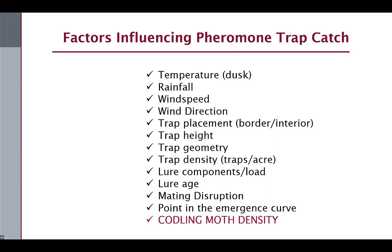The age of the lure, of course, lures age as they stay out in the field. But a huge factor in the performance of a trap is actually mating disruption itself, because if you remember the early days, the indication of whether your mating disruption is working is it shut down your trap catch. So we responded by upping the lure load to try to overcome that shutdown effect. But basically, we no longer have an undisturbed situation of a codling moth responding to a pheromone.